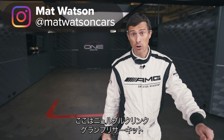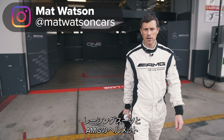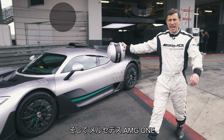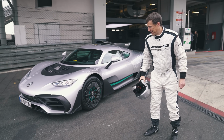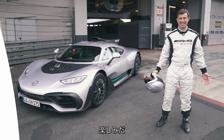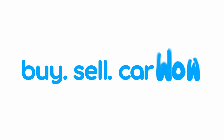I'm at the Nürburgring Grand Prix circuit. I have a race suit on, a helmet which says AMG on it, and the Mercedes AMG One. This is going to be absolutely mega. Let's do this. Buy, sell, carwow.